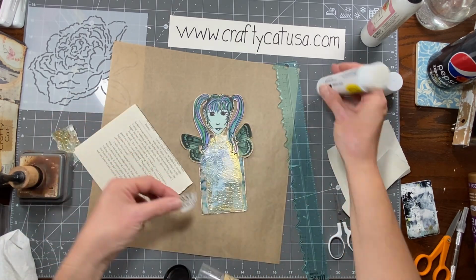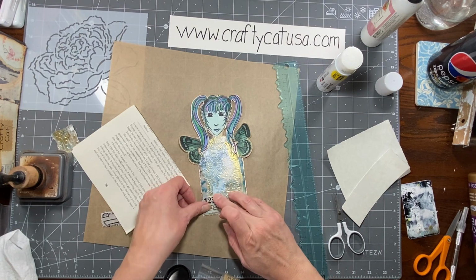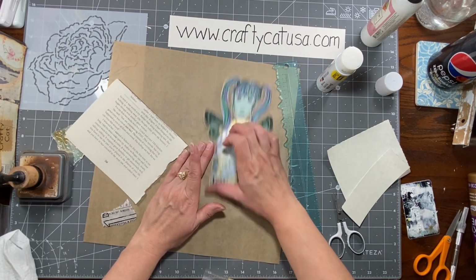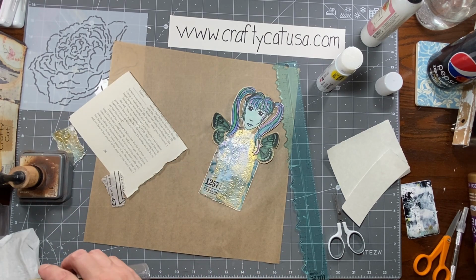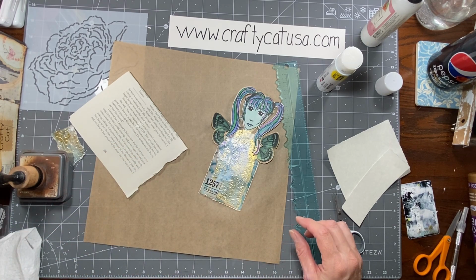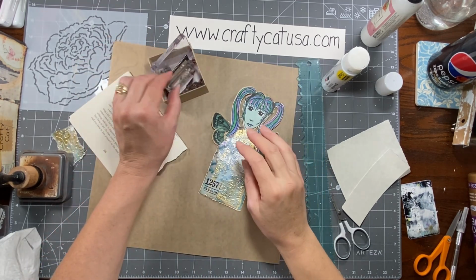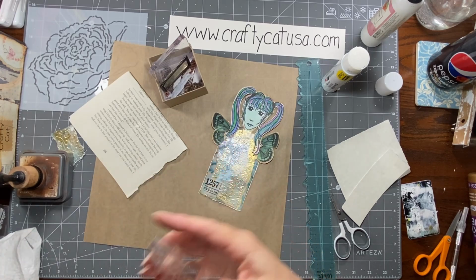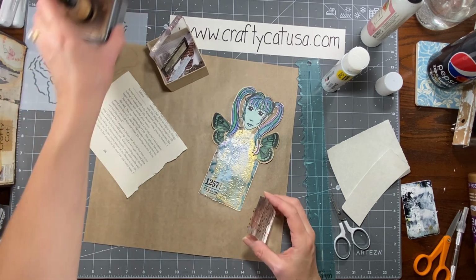I need to get a new glue book out. Mine is about done. You know me, you gotta have a number on there somewhere. Can't let it go without that. Well, that was a mess. I'll fix that later. All right, some stamps would also be good. I mean, there's loads of things you could do. You could use fabric. You could use all sorts of cool things. Put some of these on her.